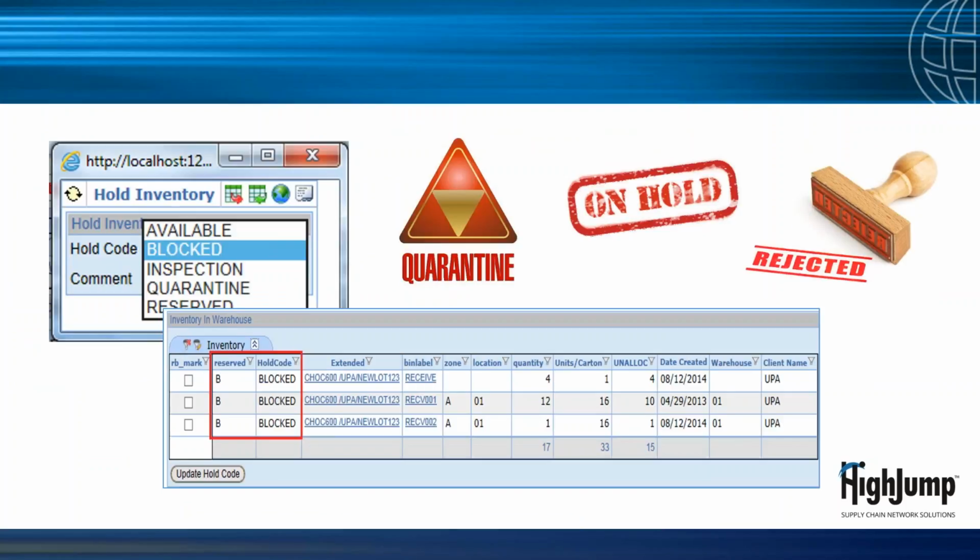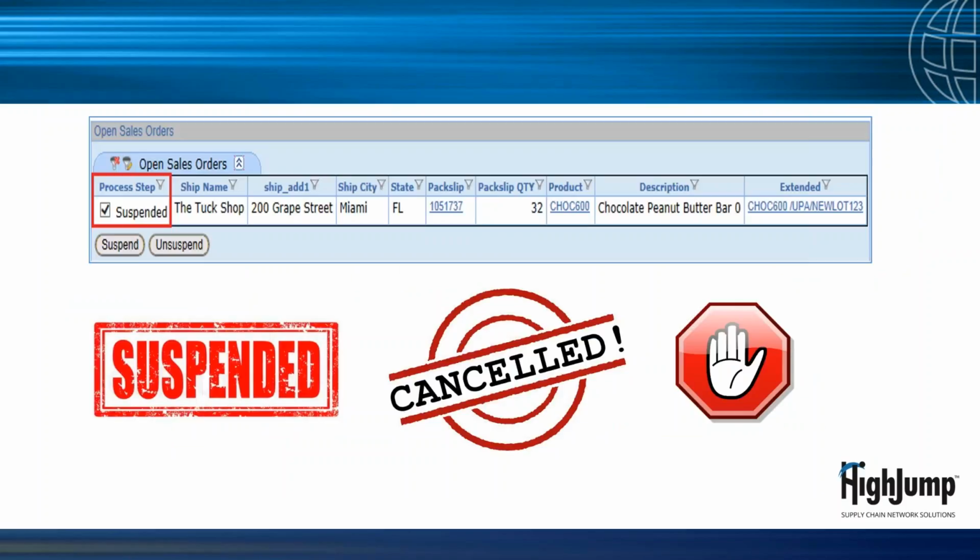The first step is to execute the recall in the warehouse by preventing any further activity against the lot number. From the traceability report, all the stock in the warehouse can be blocked in a single step, which prevents any additional operations against that lot number. All open sales orders can then be suspended in a single step, preventing any additional processing.